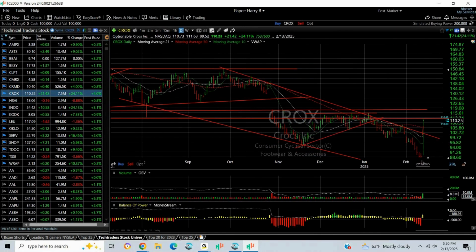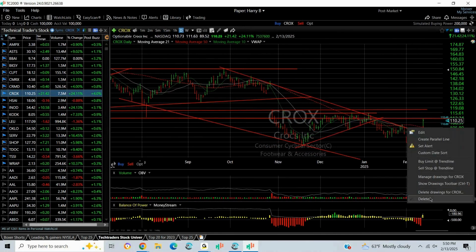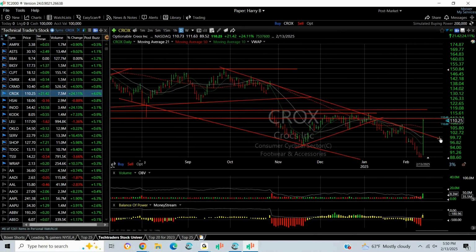CROX on the short side really worked well for us as it rolled over from 110.12 all the way down to 88. Today, big earnings report, and it spiked back up and broke out. You're covered as of this point.